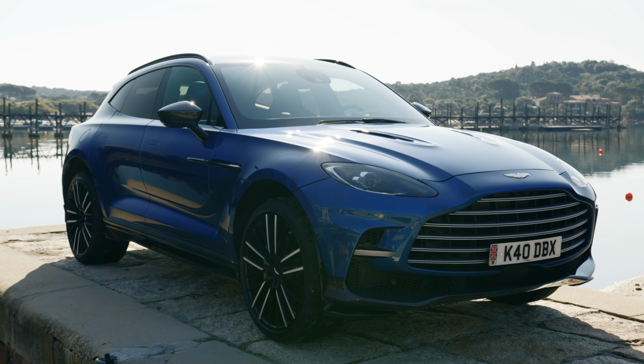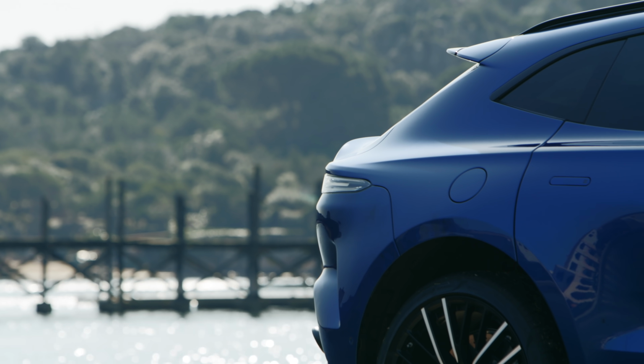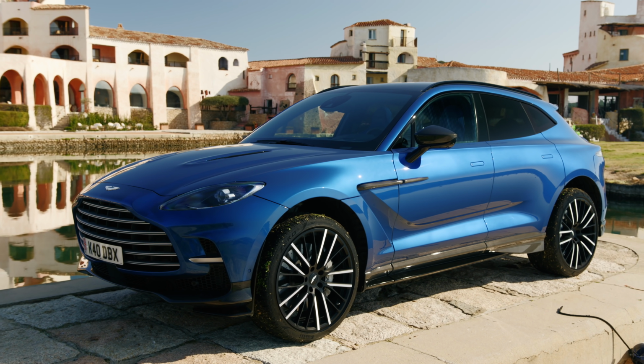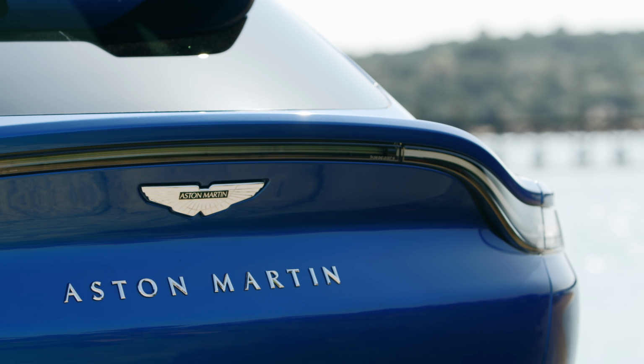The DBX came out in 2020 and managed to blend Aston Martin luxury with an SUV. Funnily enough, the DBX went down rather well with buyers who like their Astons but also have things like children and dogs and want to bring them along on trips.